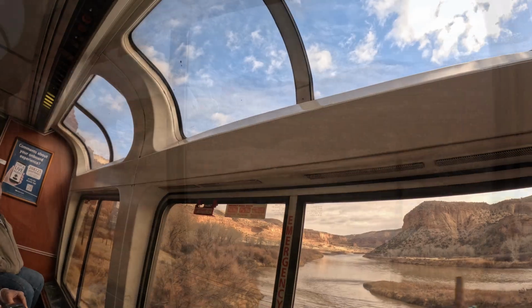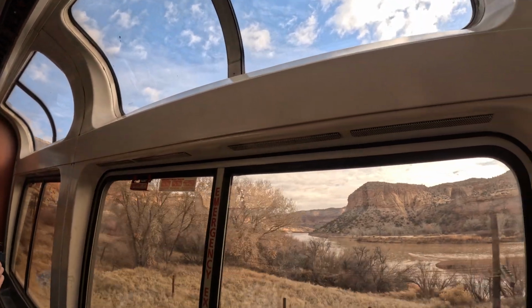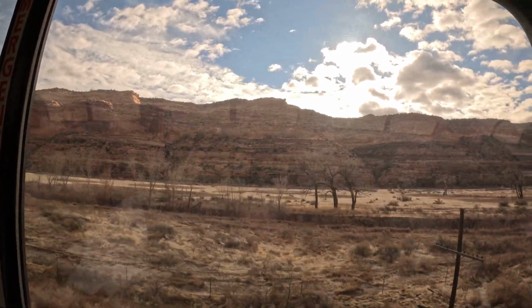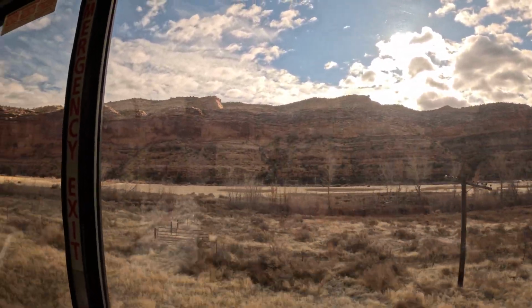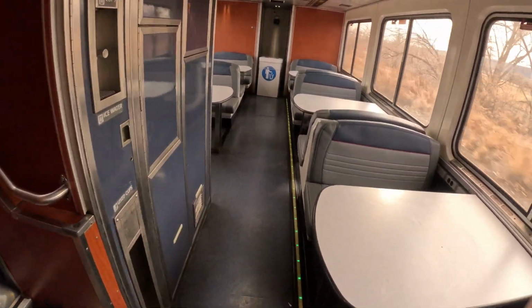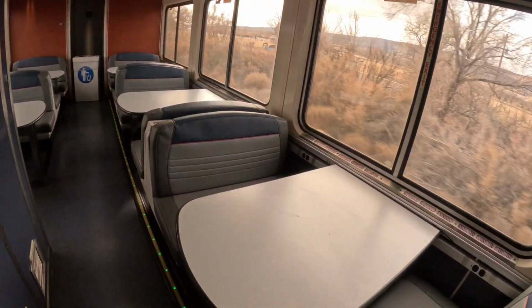As I sat in the Sightseer Lounge, I admired the 25-mile-long stretch through Ruby Canyon as it passed before us. Interestingly enough, the only way to see this canyon aside from a rafting expedition is by riding the California Zephyr. This is just proof positive that there really is no better way to see the country than by train.